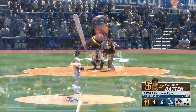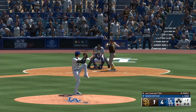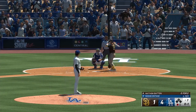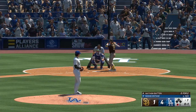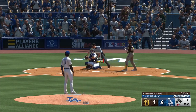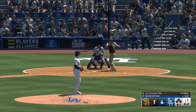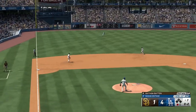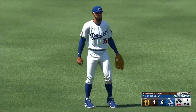Now the DH for the Padres, Matthew Batten. And first offering is fouled off. The Dodgers leading by three here in the top half of inning number seven. Right through there for a strike. Swing, and that ball smashed on a line. Hernandez makes the play, two down.